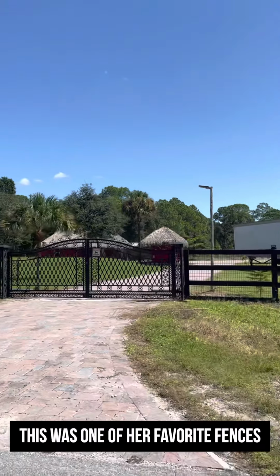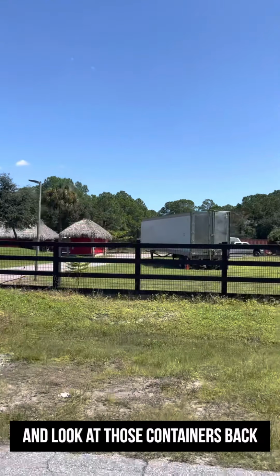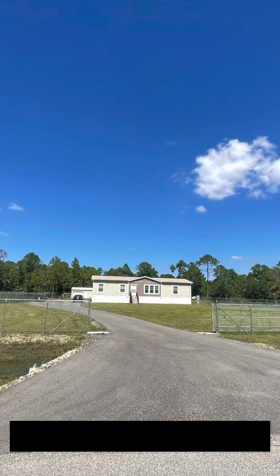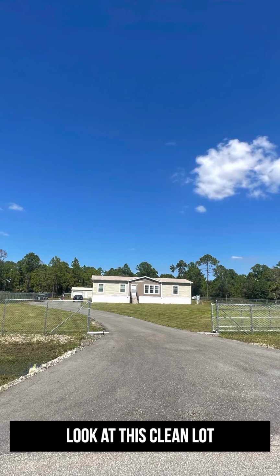This was one of her favorite fences. And look at those containers back there with a tiki. Look at this clean lot.